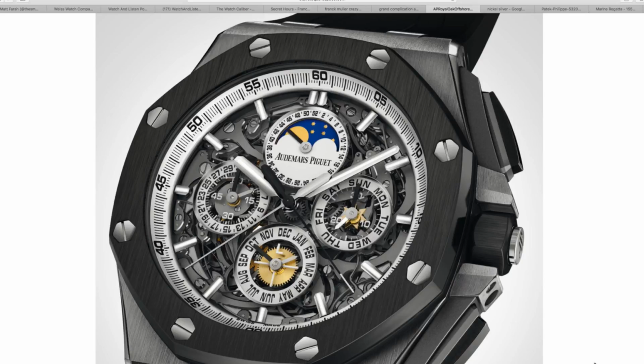So the minute repeater will literally repeat the time to you audibly, down to the minute. You'll hear other people say quarter repeaters, and it will do it on command. Okay, so you press a button. Yeah, there's actually a slide, which is just a lever on the side of the watch that you pull down and release. And that slide, once you've released it, will actually allow some wheels to move. And there's mechanical memory in there. It will sense where the hands are.